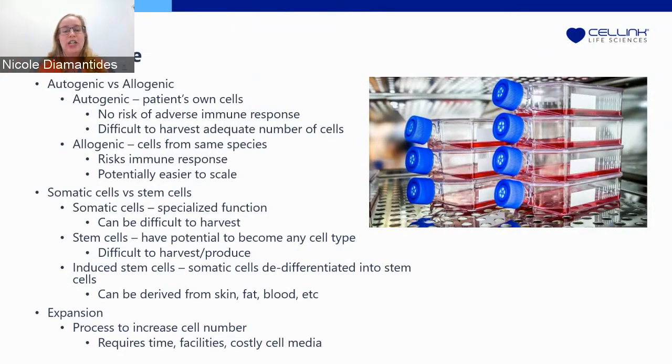Another question we have to consider is the type of cell. Are they differentiated or not? So we can have somatic cells, which basically just means these are cells that have a defined function. A skin cell, a nerve cell, a liver cell all have very defined functions, as opposed to something like a stem cell that can become any cell type, theoretically. The advantage of somatic cells is that they already have the function you want them to have. So if I want to create liver, I can start with a liver cell. That's pretty easy to do.